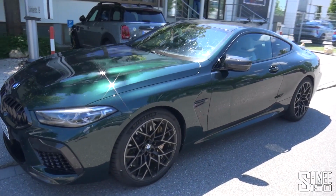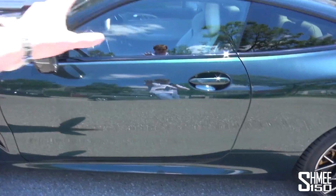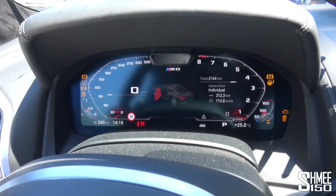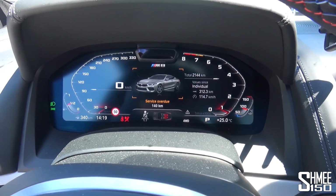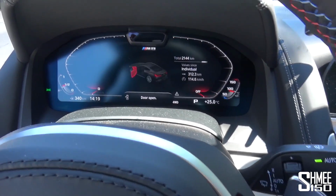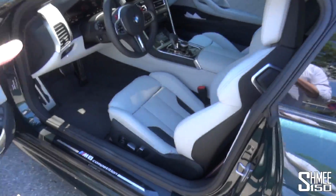It was here at M Town that I collected this car about a month ago in the M Studio, and since then we've had a full induction tour to go through the entire specification of it, but I've been using it a bit as a daily in the background. So like I said, we have now completed the running in. We just started up for a second. We have 2,144 kilometers on the clock. Service overdue, of course, having just driven it over to Munich from Frankfurt today. So daily driver in the background, a lot of driving in a short amount of time, but we'll get this car inside to show you all of the upgrades that are going to be happening.